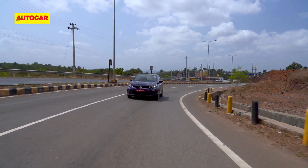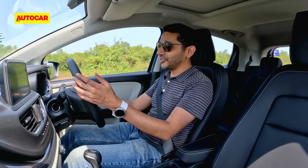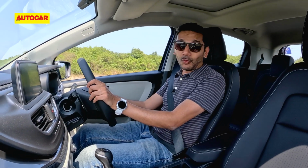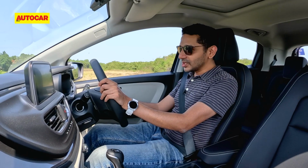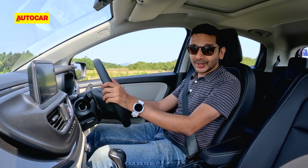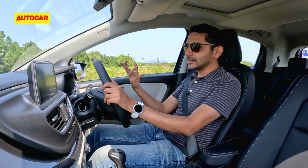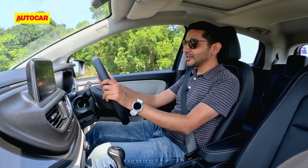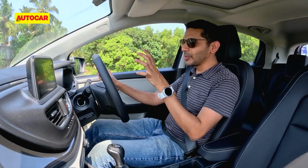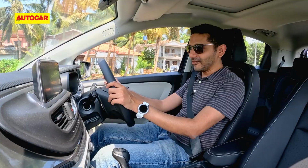Now, unfortunately, there is one thing this CNG Altroz could not escape, and that is one shortcoming of the Altroz itself, and that's its 1.2-litre petrol engine. Now, this engine was never one of the best, even in its petrol-only guise, and those shortcomings have sort of transferred over to CNG as well. For one, it's not particularly refined. You can always get this diesel-like thrum coming from the bonnet at any speeds, at any time, at any revs.